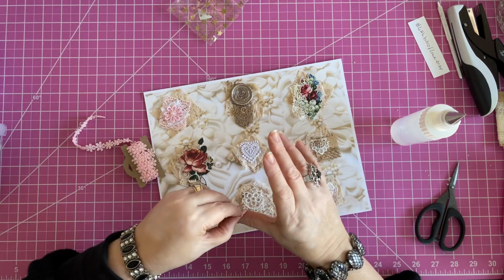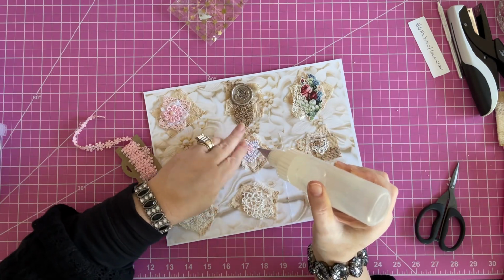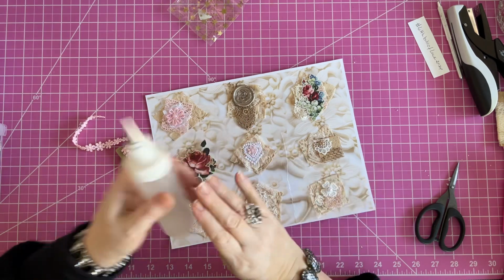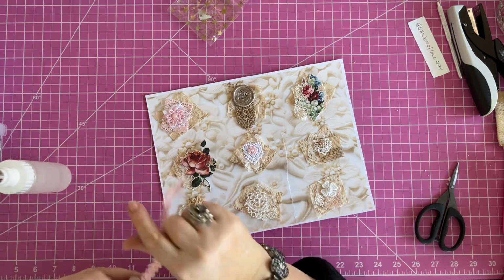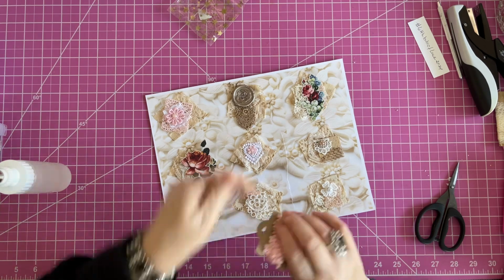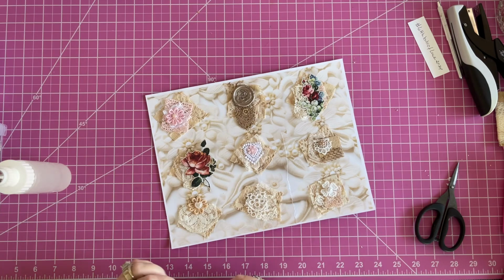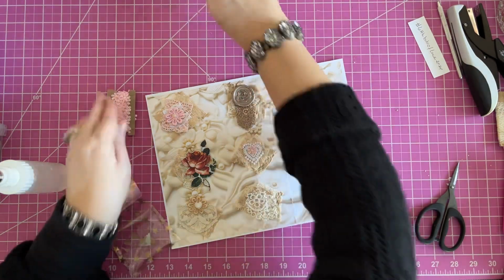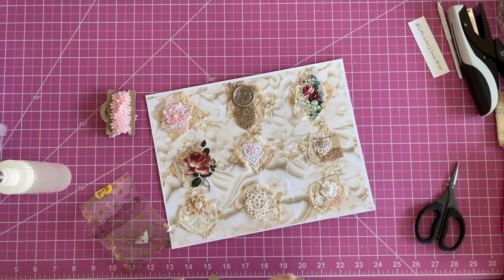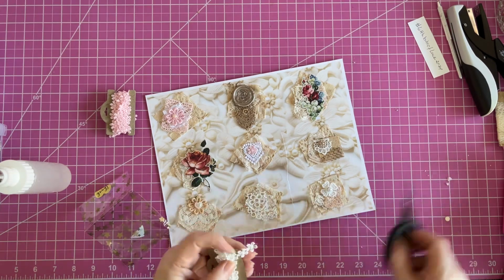Oh, it stuck to me. So this is our little bonus for the week because I wasn't going to do a Friday video, but I thought, well, I really wanted to be part of this lace challenge, so I really wanted to work on it today. How about a little daisy right here in the middle of that one? Yeah, let's do that.